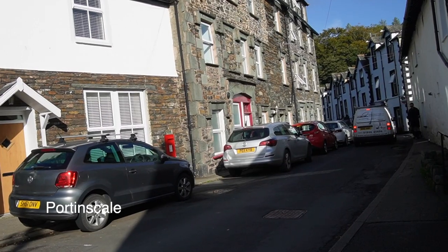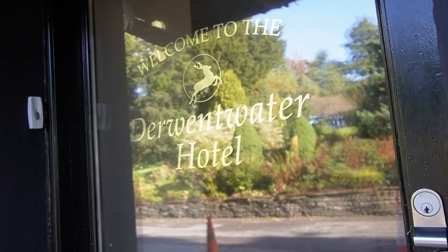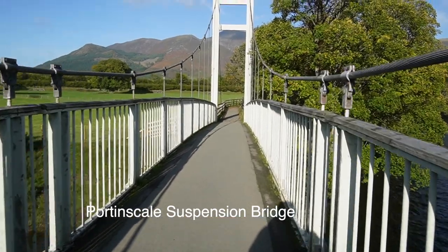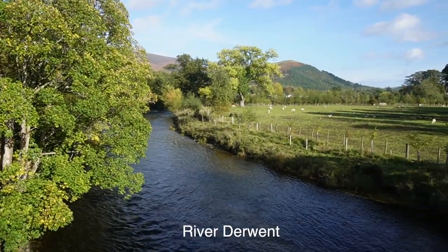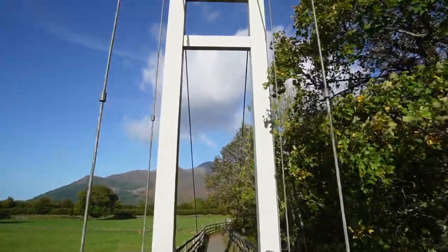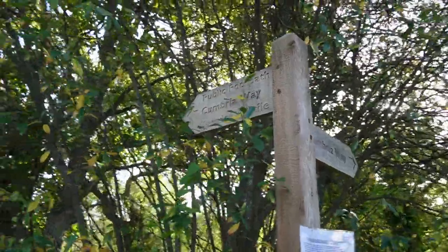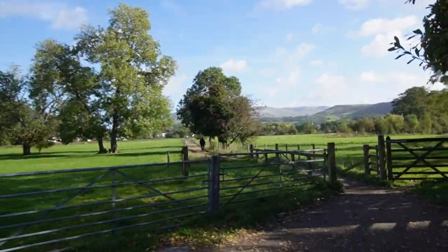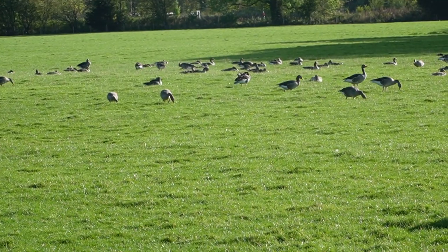Right, let's keep going. Like I say, probably just a mile or two more to go. Right, onward. That's now telling us Keswick is half a mile down this track.